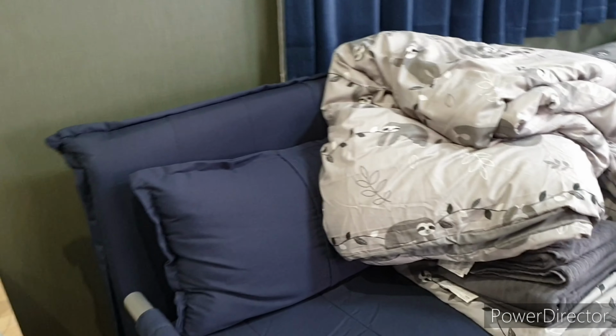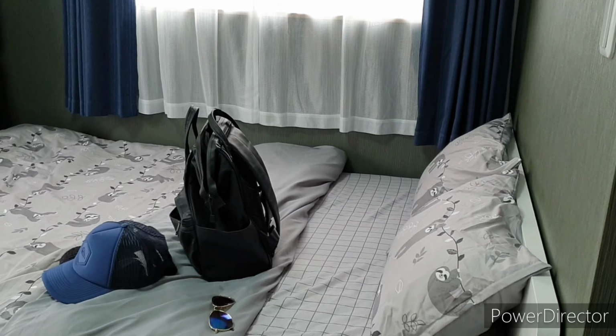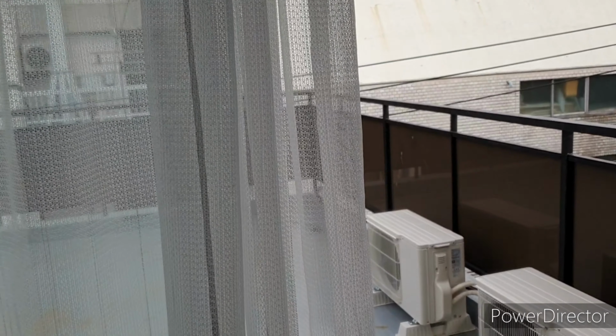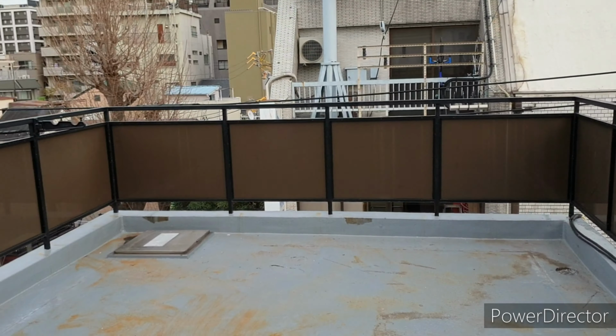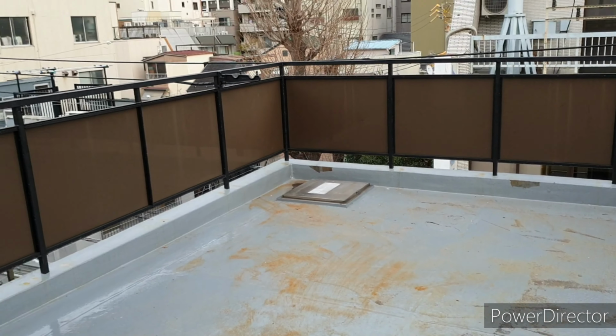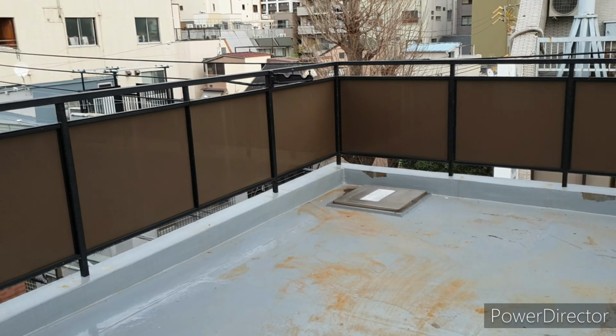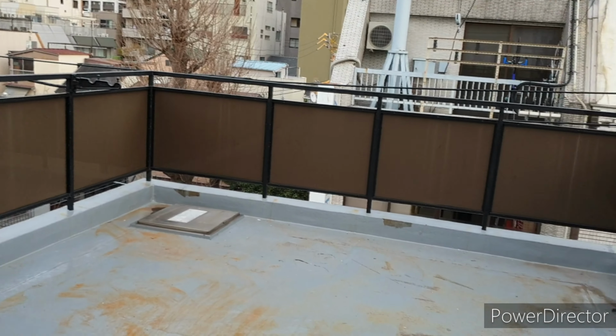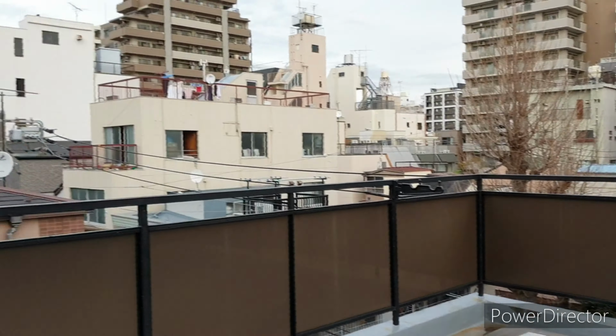Tapos meron itong spare na sofa bed. Yan, double bed. Tapang double bed. Yan, medyo magulo yung aming room na. Tapos, we have a big terrace or balcony. Tapos yan, kung gusto nyo maglaba. So, pretty much that's it. So, yan.